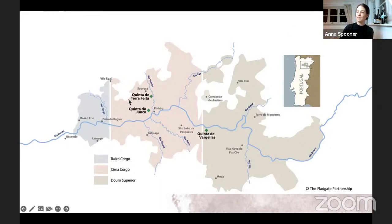You then move into the Cima, and the Cima Corgo is, this is a map from Taylor Fladgate, I should say. So there are other quintas, but I just thought this was a fantastic map. Vargellas is one of the most famous, but what you actually tend to find is most of the single vineyard quintas, I suppose today you'd call them chateaux in France. It's not really what they are, but most of them are found around the town of Pinhão, which you can see on your map here, and that is in the Cima Corgo.